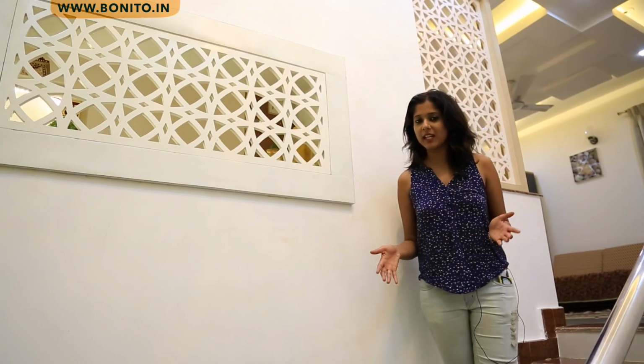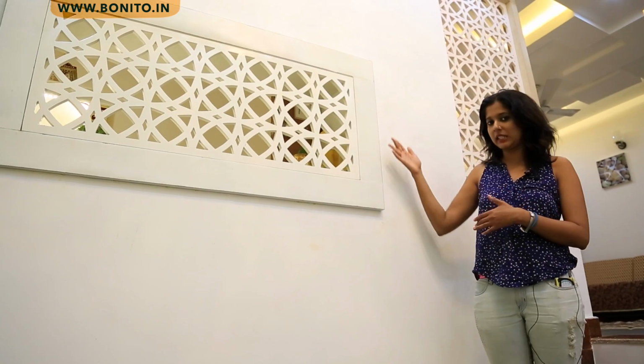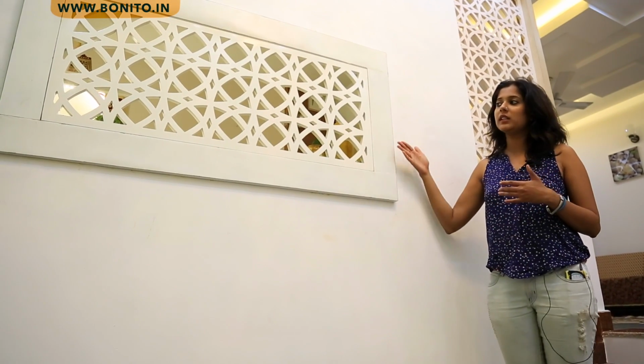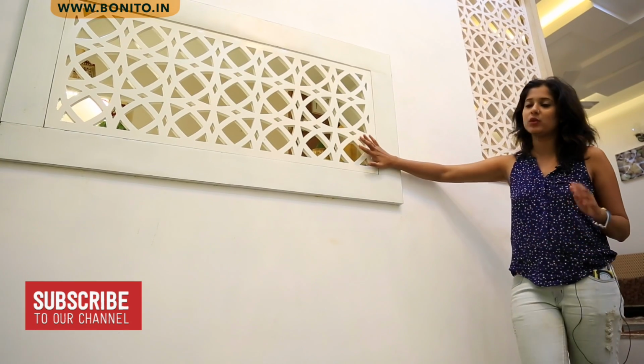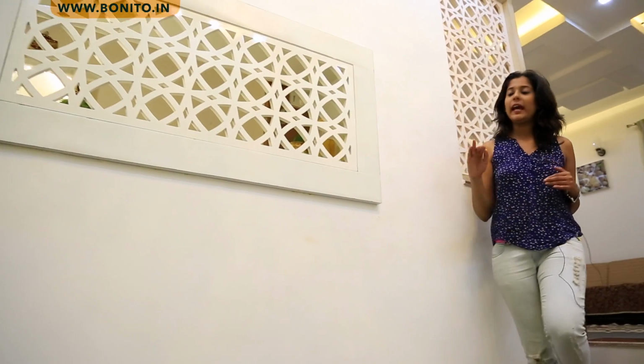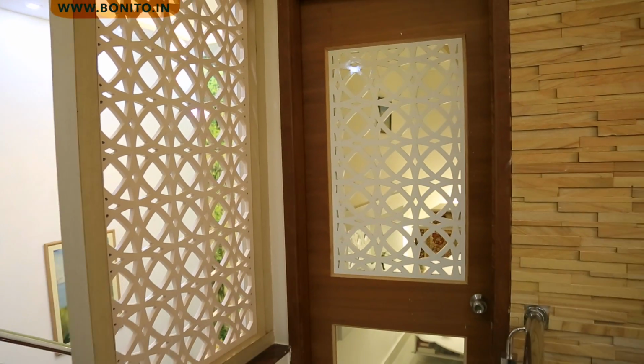This is the staircase that leads us to the first floor, and over here is the puja unit on the other side of the wall. So there is a little vent in this wall, and we have covered that with CNC cutting here. And this here is another partition that we have created between this area and the landing. So we've also installed one CNC cutting over here.